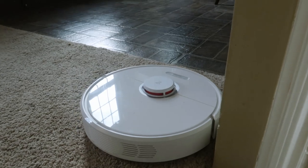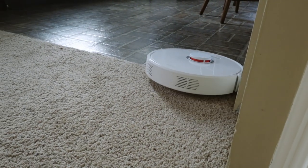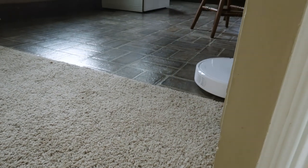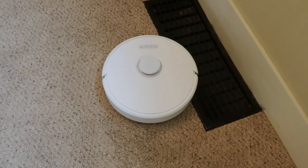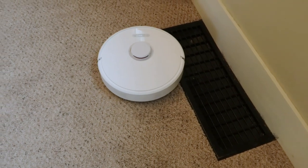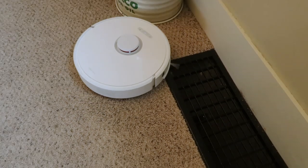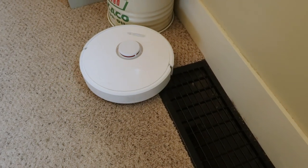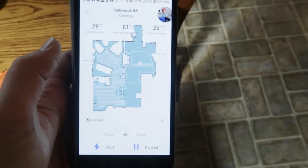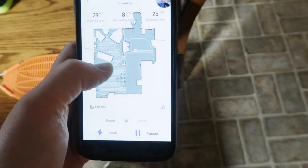See how tight it gets around those corners? Oh, now it's going in the kitchen. It's trying to figure out what this grate is. It's like, nope, nope, nope, nope. Sketchy, sketchy. Nope, nope. So there's the map. You can see the little sweeper going. It's mapping everything out.